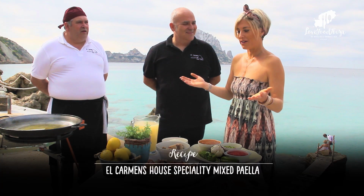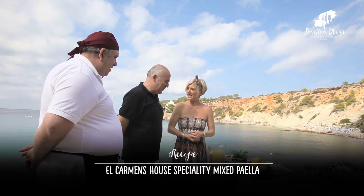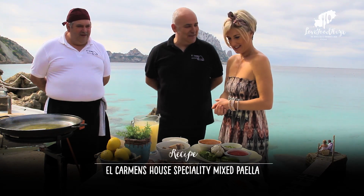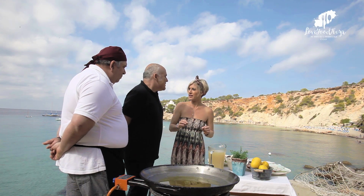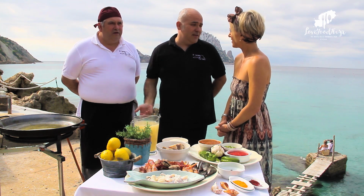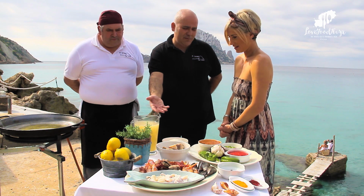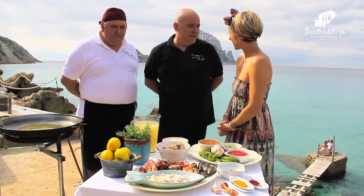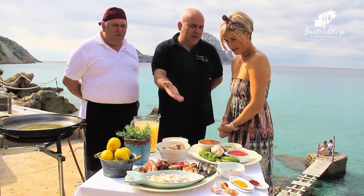Here we are, and look at these incredible ingredients that you've prepared. This is what we need to make the typical paella from Cala'D'Hort. And this is going to be your house speciality. Yes, this is the first paella we made. The Spanish paella was with meat and seafood. Yes. And with the fish stew, fish soup. Yes. And it tastes like the sea, but we had the chicken from Ibiza as well.